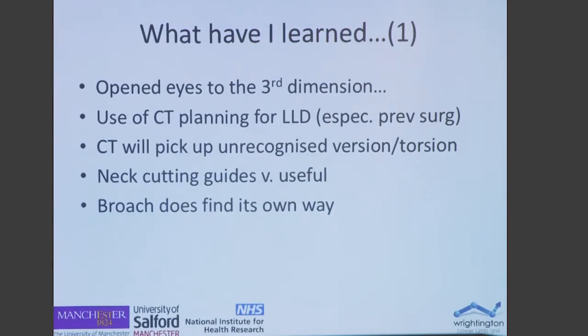So just in summary, what have I learned? Using these implants and doing custom 3D CT templating has really opened my eyes to the third dimension. And it makes you realize that in orthopedics, the first thing you're told is never assess just one x-ray. You always have orthogonal x-rays in orthopedics. So why the hell in hip surgery have we always only had an AP pelvis and thought we could plan everything just on an AP pelvis? Sometimes you might get a lateral, but I don't know what people are looking for in a lateral, but it's not any of the things that we're able to now look at using a CT scan.